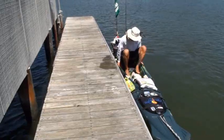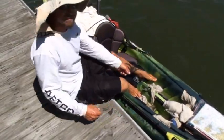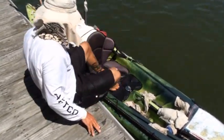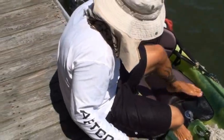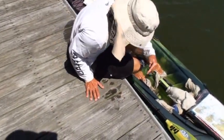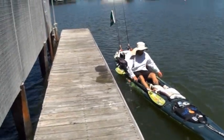Pull your feet, your heels, under your butt, and just shift your weight over, but leave your feet in. And it's the same way in getting in. Got your boat stabilized, not pushing out. Put your feet in the same position and shift your weight from your butt to your feet and then sit down.